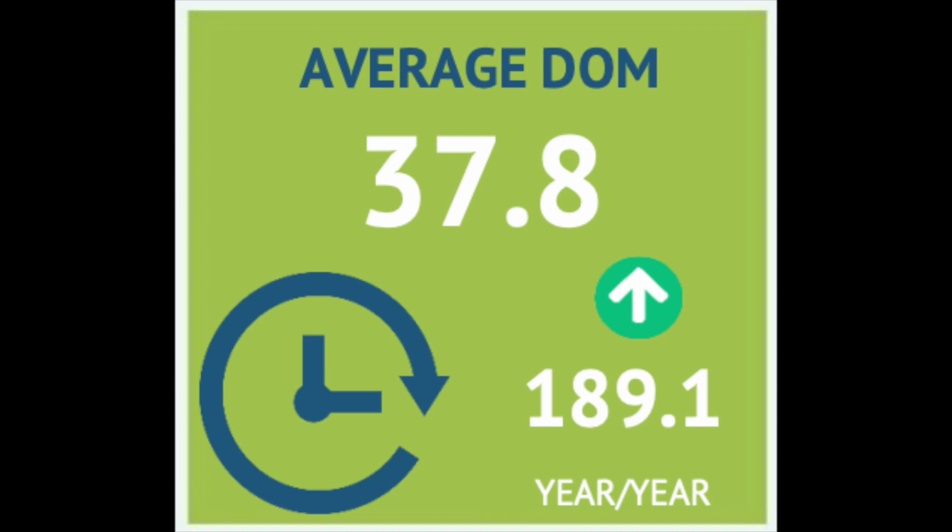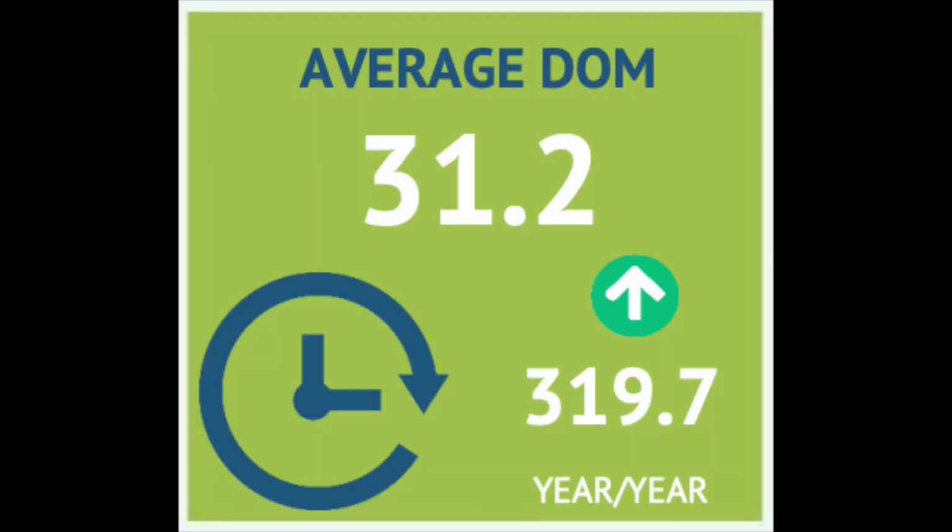In January, the average day on market was 37 days. Now, the average day on market for February is 31 days. So the housing prices are starting to slowly go up in Hamilton, Ontario, and the average day on market is starting to go down, which means things are starting to get a little bit busier.